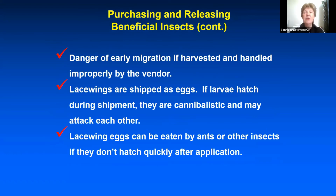There is a danger, in particular with ladybugs, of early migration if those critters are harvested and handled improperly. If they just pick them up from one of those trees out in the forest where the ladybugs gather for their winter, and sell them to you, the first thing they're going to do when you open a box and put them in your garden is fly away, because that's what nature is telling them to do. Migrate, migrate. So you may be helping your neighbor's yard, but not your own.